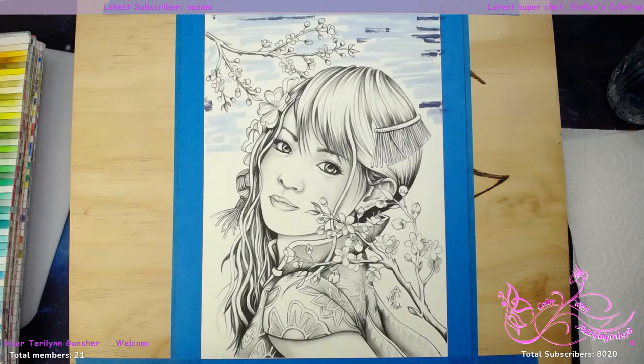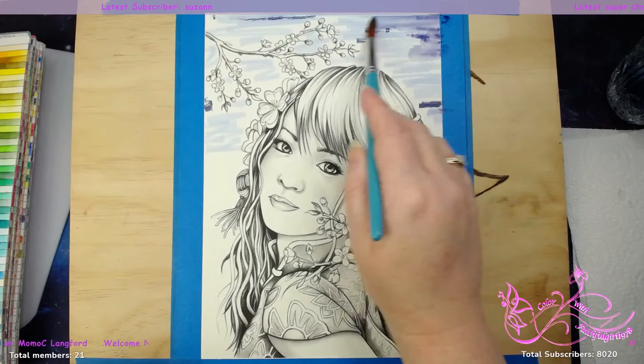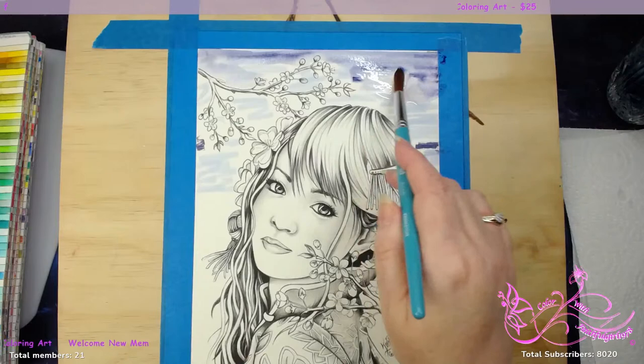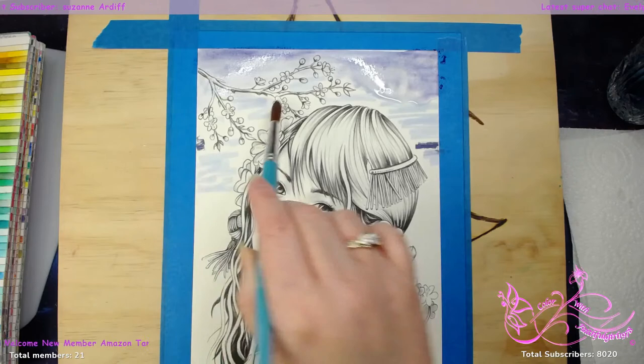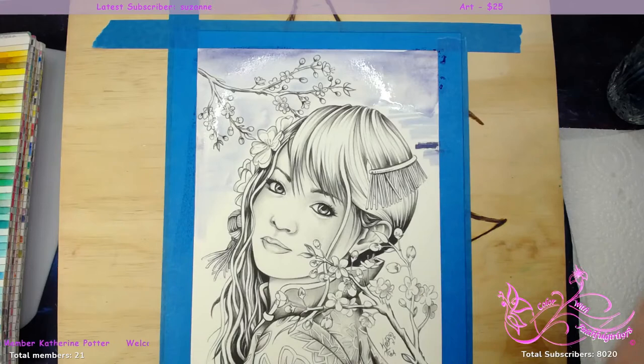Use my big brush. I'm using a Princeton round brush, number 12. I actually got it from Spotlight here in Australia. I'm just gonna make the background. Here. Oh, look at that. Plenty of water on there. Right all the way down.